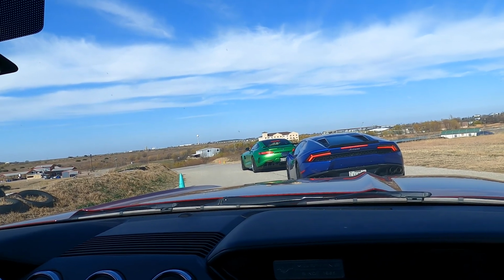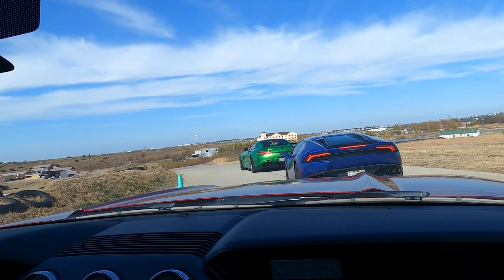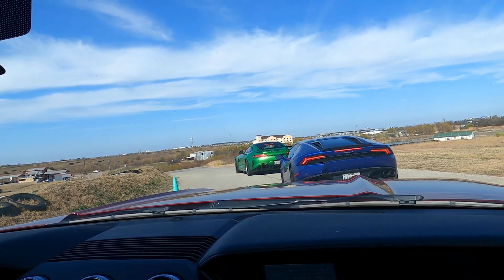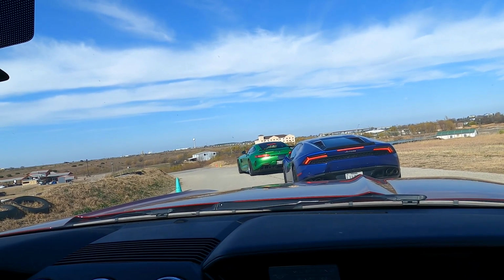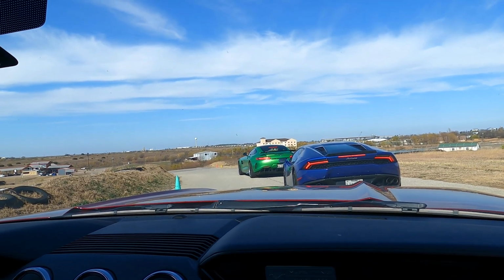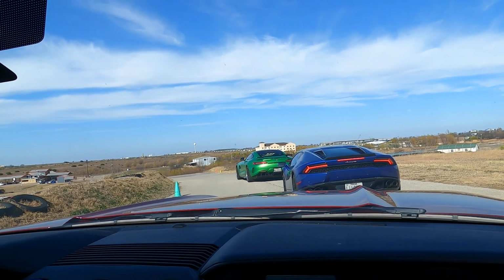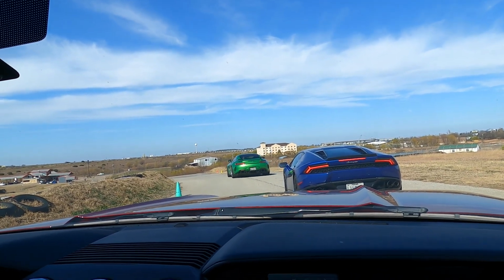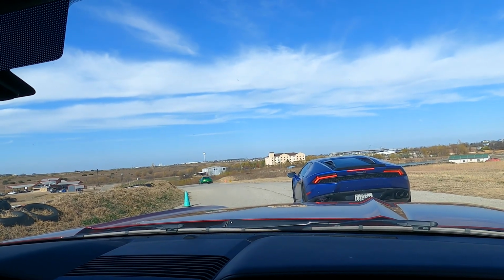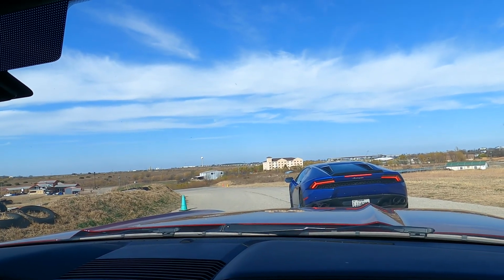So every single track in the entire world has the fastest line. There's a faster line around the track. So basically what we did is we set out these orange cones. The closer you get to those orange cones, the closer you're on to that line. So if you see the orange cone on this side, then that's where I should be gravitating to that side. Okay. Exactly. So it's basically a game of connect the dots.